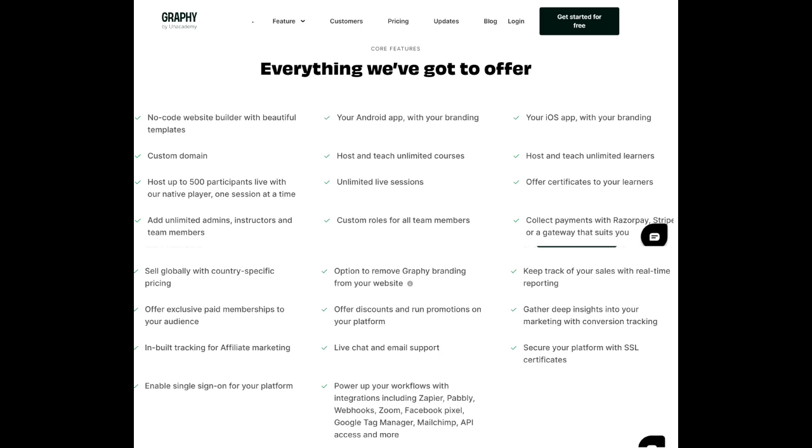Graphy Plan's core features. Beautiful templates and a no-code website builder. Custom domain. With Graphy's native player, you may host up to 500 people in real time, one session at a time. Admins, instructors, and team members can be added without limit. Sell internationally with pricing tailored to each country. Offer exclusive paid memberships to your audience.